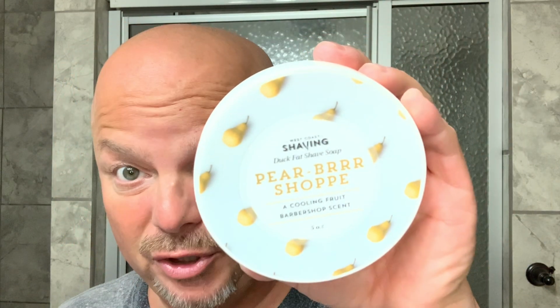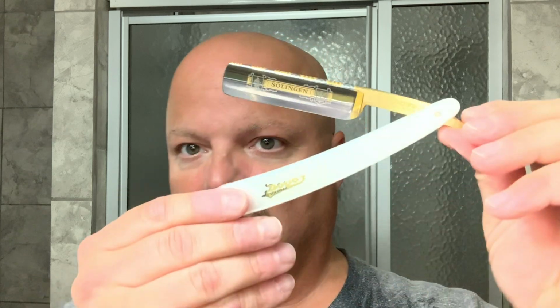Let's review what we used. The West Coast Shaving Pear Shop. Really nice, fruity barbershop scent. They still have some available as of now. They have the jojoba cream format. We used the Dovo Pearlex 5/8, which is a really good looking razor, finely honed by Superior Shave. We used the West Coast Shave Beacon brush. I think this one was called Topaz, the color. Very, very nice. And we're going to finish off with our splash that was sent to us by Marion.